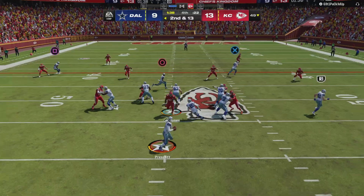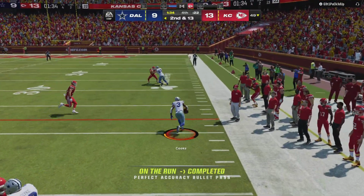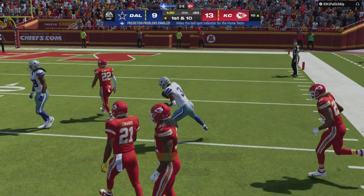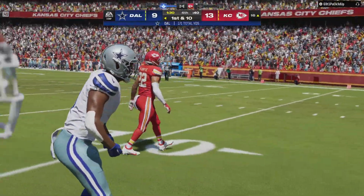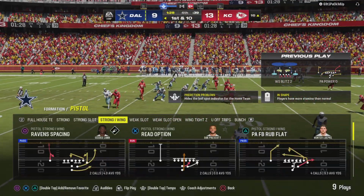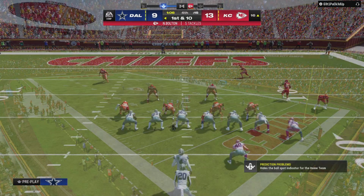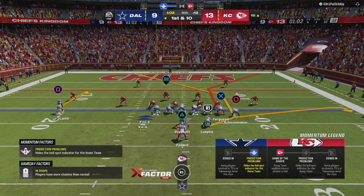Here's Prescott. And that's complete to Cooks. And they'll wind up getting this one all the way down inside the 20. Oh, and this is a touchdown or bust drive, and that will definitely help their cause. What a time to come up with a play like that. And now, plenty of time to try and finish this drive in the end zone and take the lead. Plenty of time. All 3 timeouts still remain.